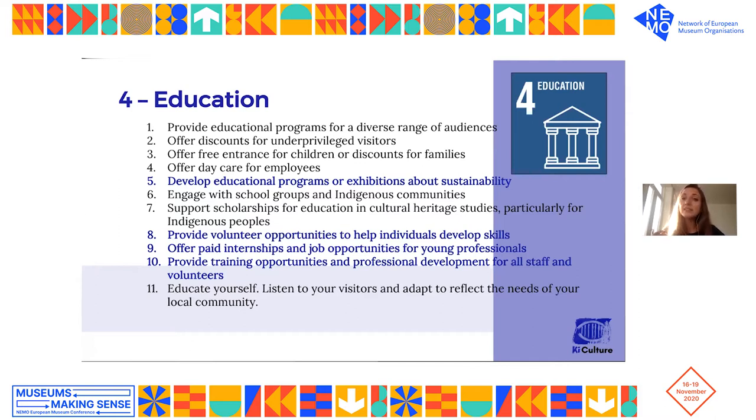And it's something that is incredibly important because if we can start educating our visitors about the SDGs, that can create the empathy and the cultural connection needed to get not only our institutions practicing more sustainability, but our communities and the general public.